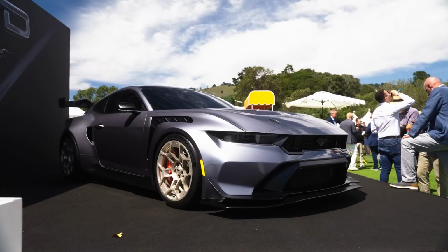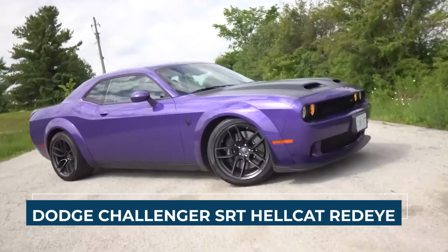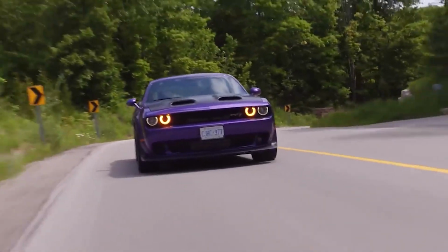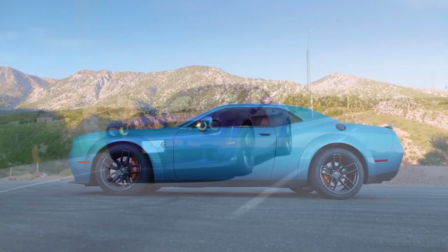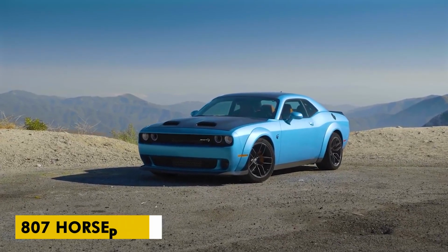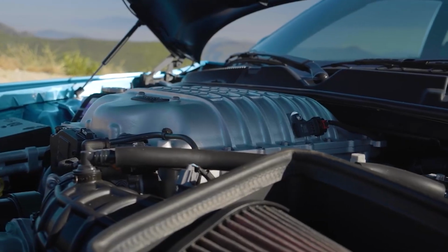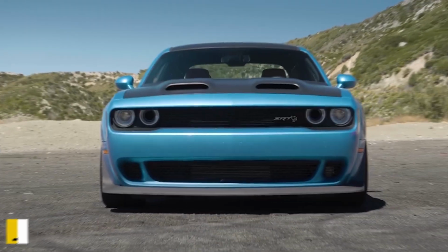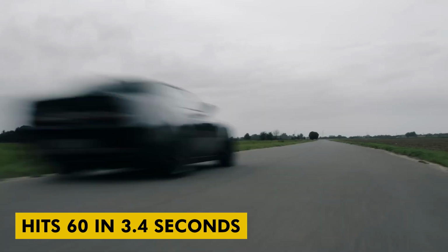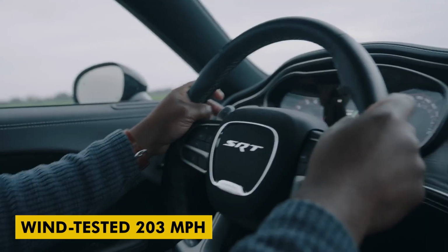Rare, loud, lethal. Number 4. 2023 Dodge Challenger SRT Hellcat Redeye, 203 miles per hour. This is it, the last purebred V8 Challenger. The Redeye packs an outrageous 807 horsepower from its 6.2-liter supercharged Hemi V8. With 707 pound-feet on tap, it hits 60 in 3.4 seconds and maxes out at a wind-tested 203 miles per hour.